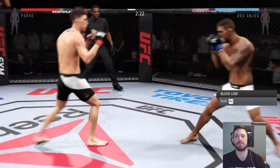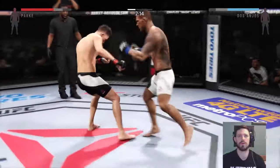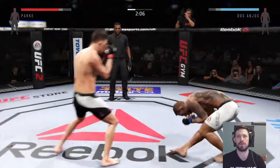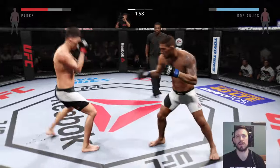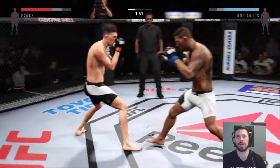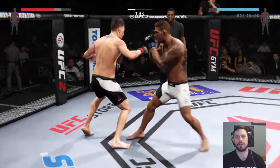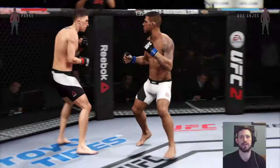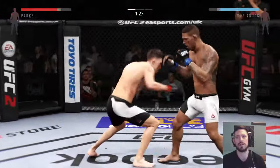Solid jab. Another strong huge left hand. Attempts a big hook to the head, but misses. Hard straight punch. There's a nice combination. Oh, stunning jab. Hands high, hands high. Oh, the knee. I like that, Mike. I like how he's mixing it up. Big straight punch. Oh, he's going for it here. Vicious shot to the body.